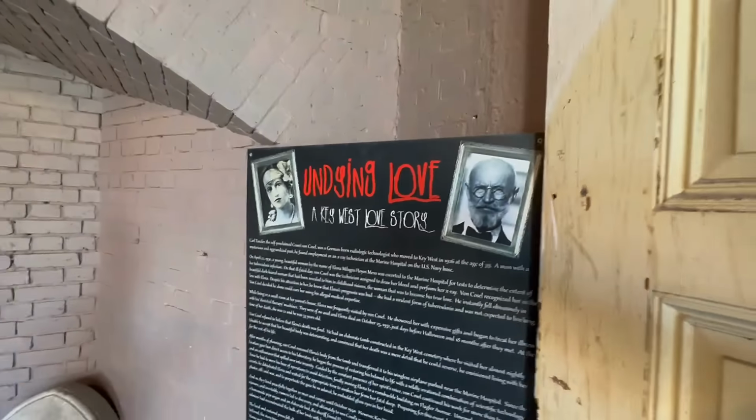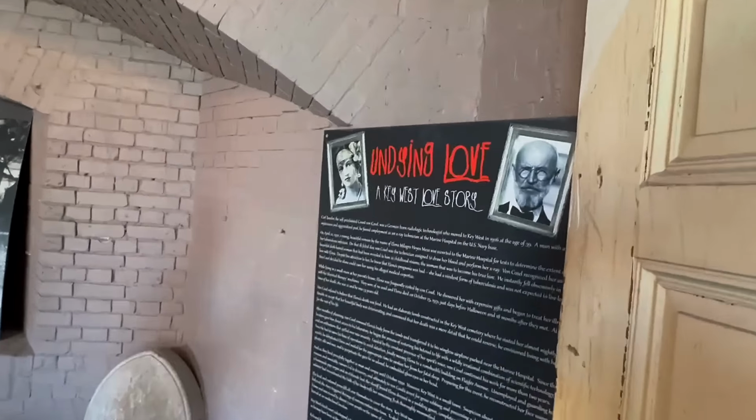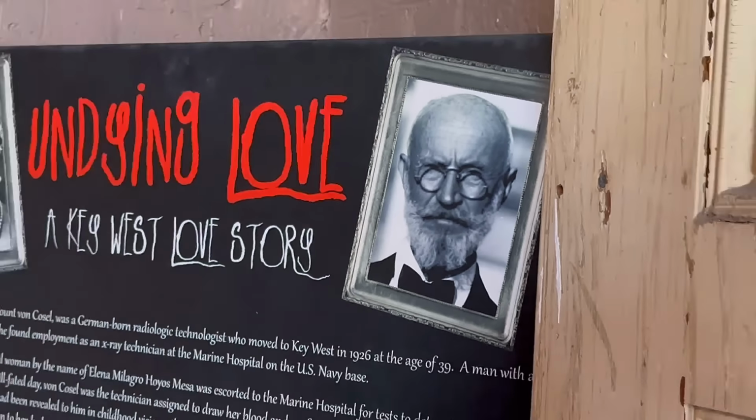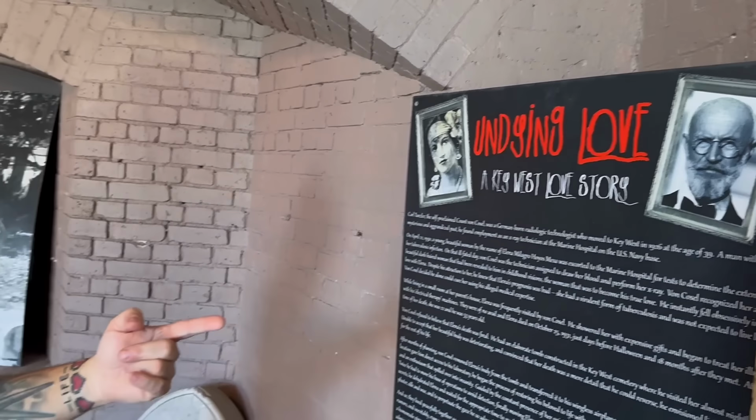She goes back home after visiting to get x-rays. He's showering her with expensive gifts, and it says here he's trying to treat her illness, doing whatever he can, like electro therapy and stuff. Yeah, that was big back then. A year later she ends up dying. His heart was broken. And I'm not trying to protect this guy at all, because what he did next will shock you. Oh no.